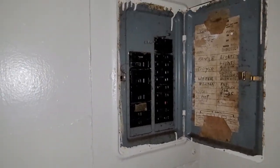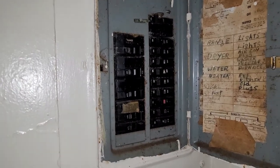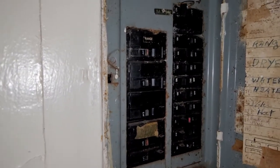All right, this looks like the electric panel. It's definitely been updated since the 1940s, but it stands to be updated a little bit more. Update the panel box, put some arc fault breakers in. All right, the floor is going to have to be redone, definitely. All right, let's walk through here.